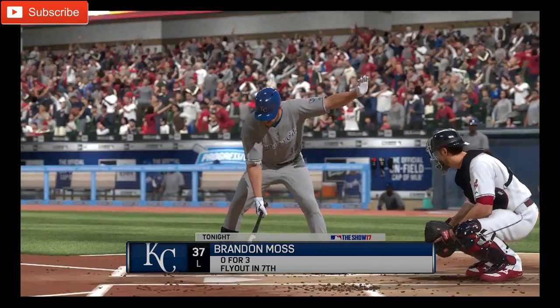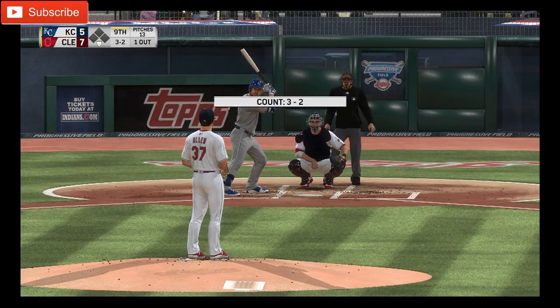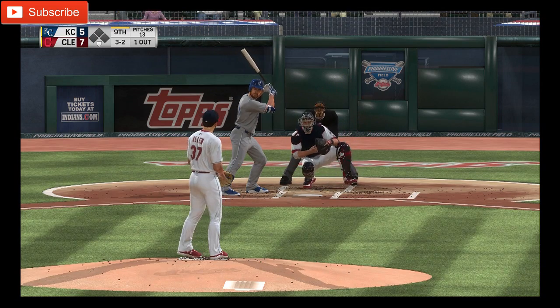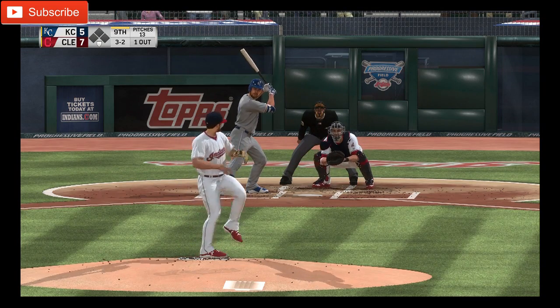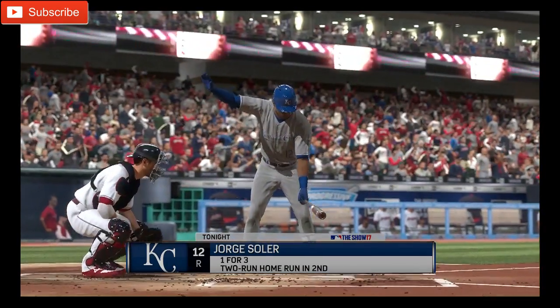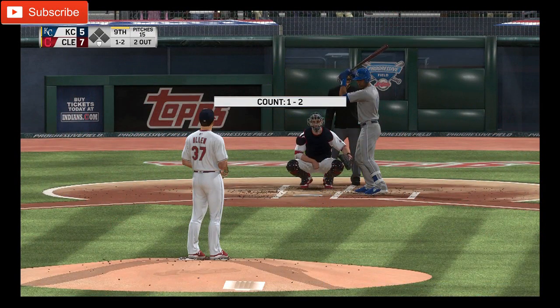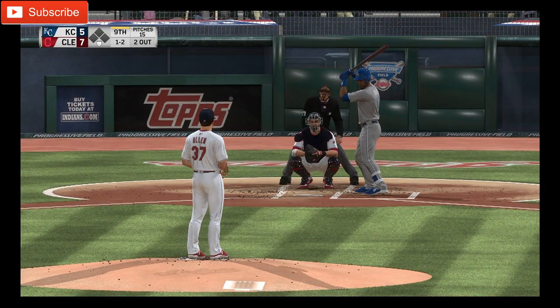At the plate, Brandon Moss. No hits in 3 tries so far. He's struck out once. Crowd gets up for the 3-2. And a fastball flew it right by him, and they're 2 down. Ready now, Jorge Soler. And he needs to make something happen. They're down to their final out here in the 9th.